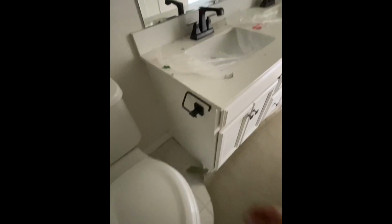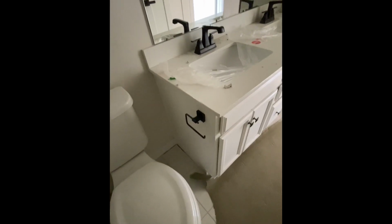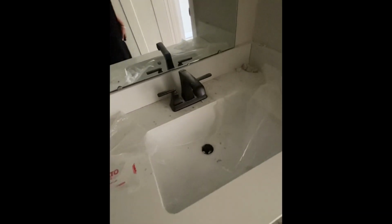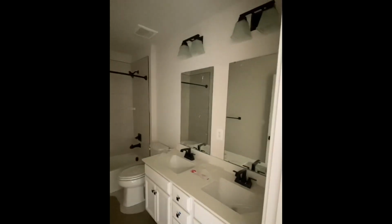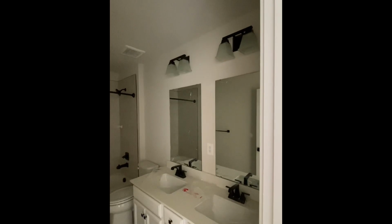And then we have this here, so that's for the toilet tissue. And then of course the sinks. We have the beautiful bronze fixtures here in the sinks, and right there looks really good. The outlets are in here, so that looks really good. So this will be the boys' bathroom, my boys' bathroom. Of course, we have the lighting fixtures up there.